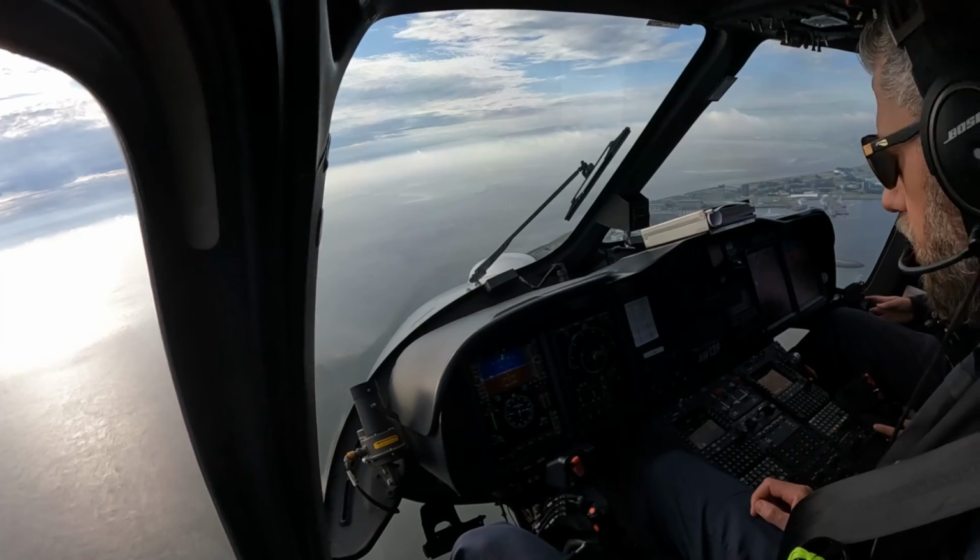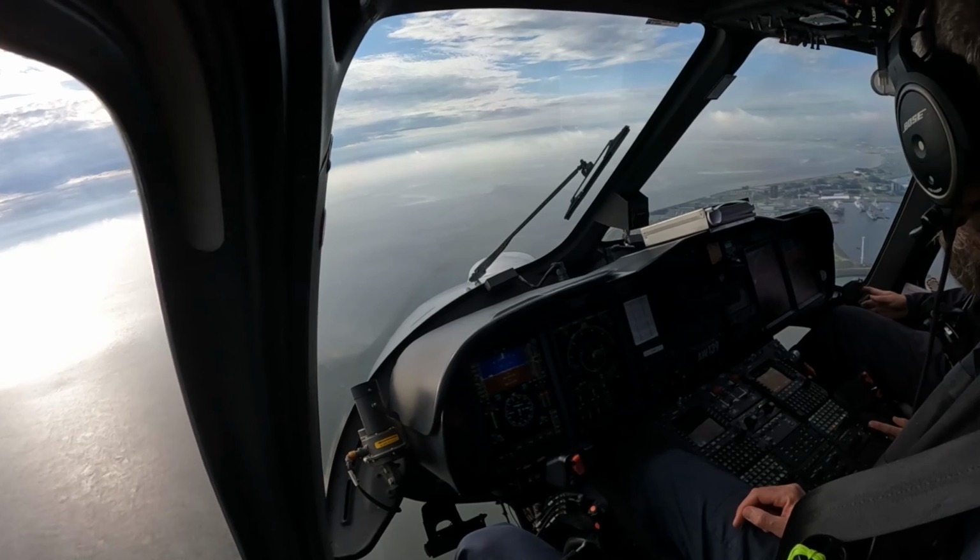Here the tower controller gave us the next reporting point, which is hotel on our intended route, however at 1,000 feet. We are at 2,000, so we are descending now 1,000 feet and report once we are passing hotel at 1,000 feet. Bluebell 15 Alpha, hotel 1,000.